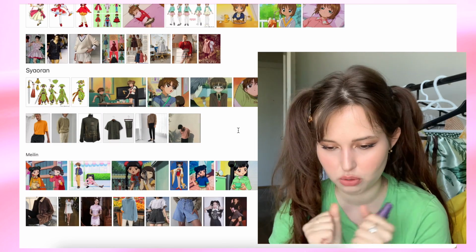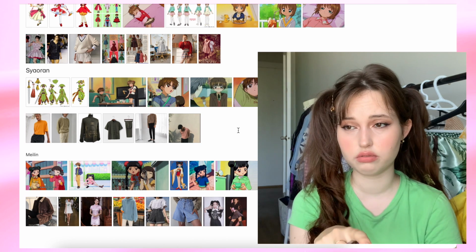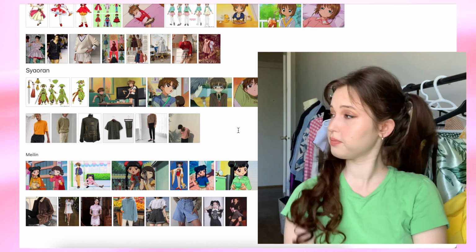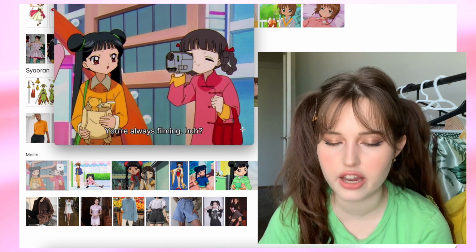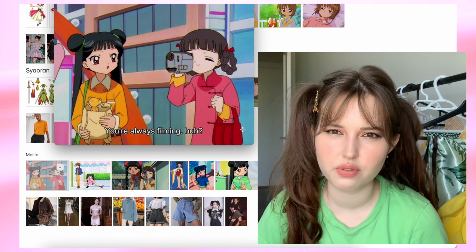Let's talk about Meilin. So Meilin, first of all, she's adorable. Love her. We'll talk about their relationship to each other, Meilin and Syaoran. She oftentimes has this hairstyle with the buns, but imagine if my pigtails had buns. Kind of like Usagi from Sailor Moon.